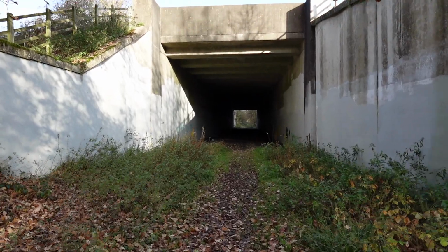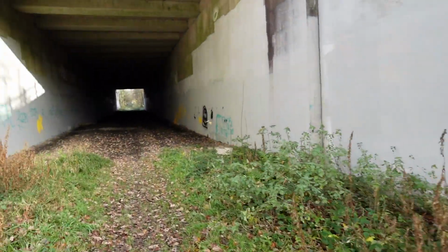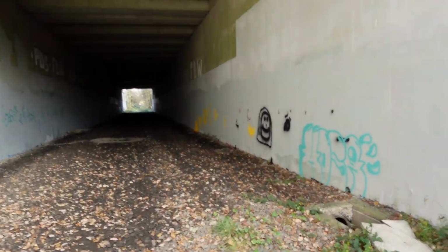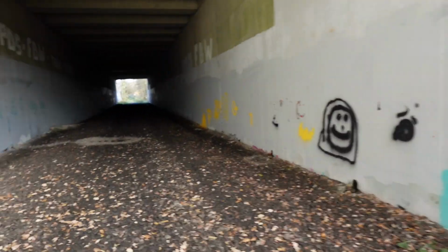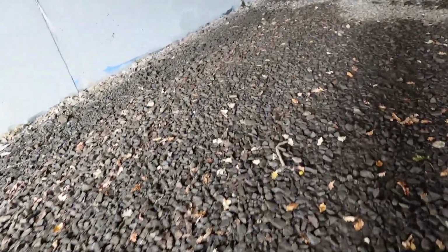Underneath the A38, they've painted it since I was last here actually. It actually does brighten it up a little bit. I'm sure they probably painted it just to cover up some of the graffiti there, no doubt. And look at that, there you go, it's all ballast still.